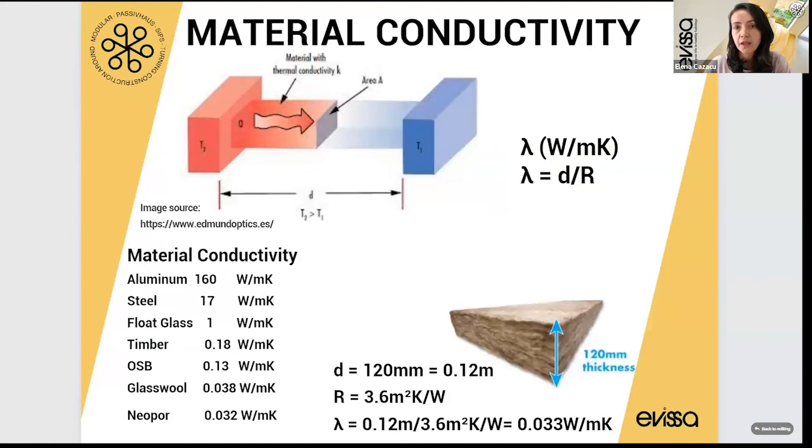In relation to material conductivity, this is going to be quite technical, but material conductivity is defined as the ability of a material to conduct heat from one side to another. It is represented by a coefficient called lambda that outlines the thermal conductivity of a material. Lambda is expressed in watts per meter Kelvin, which translates into how much energy flows through 1 meter of material at 1 Kelvin temperature difference. A smaller lambda indicates that the material has a stronger heat insulation capacity and is achieving a higher resistance, commonly known as R value. So that is lambda there.